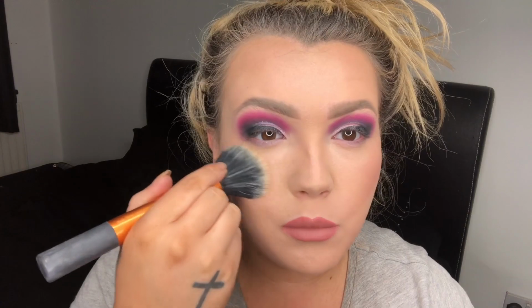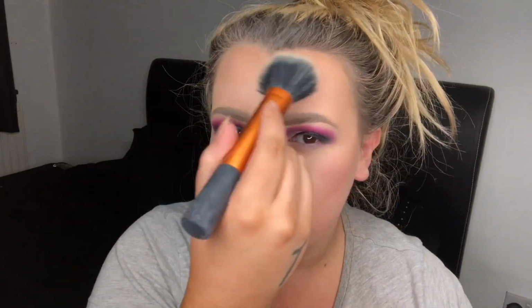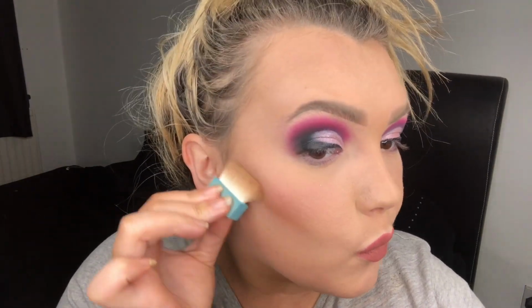I'm just going to take my big dual fibre brush from Real Techniques and swipe away that powder now. I'm going to try and bring it right over that blush that I put on. So I'm just using Benefit Hula bronzer to contour. As always, I go in a wee straight line and then I just blend up the way. Switching to my contour brush, I'm going to go into the Hula and just blend that out a wee bit more.